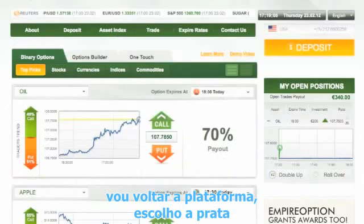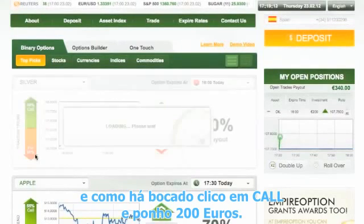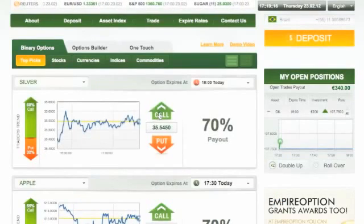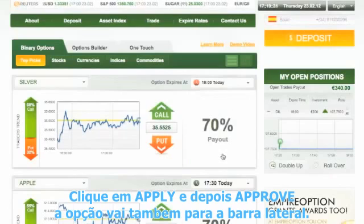So I go back to the platform, choose silver, and same as before, I click call and place €200. Apply and approve. The option goes to the sidebar too.